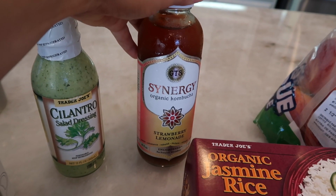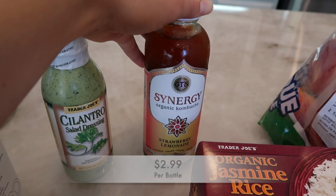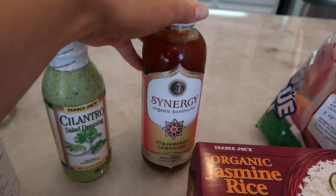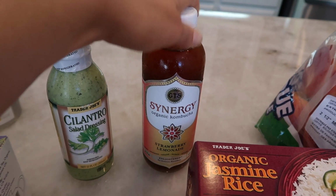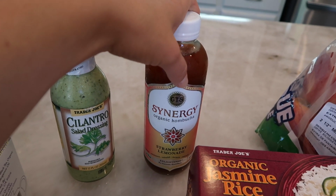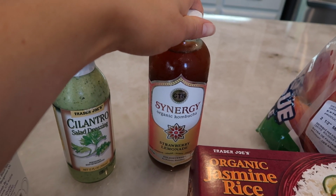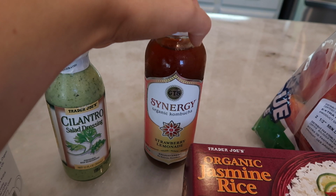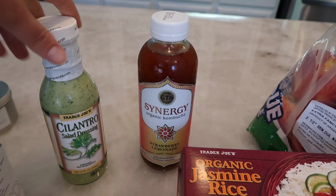Of course, got a kombucha, strawberry lemonade, because this is a seasonal one, so it's gonna be gone soon. And I also heard that Trader Joe's is the only one to sell strawberry lemonade flavor. Like the GT's company specifically made this for Trader Joe's. That's what I've heard through the grapevine. You guys can correct me if I'm wrong about that fact, but that's what I heard. So that's kind of cool and makes me like it even more because it's unique.